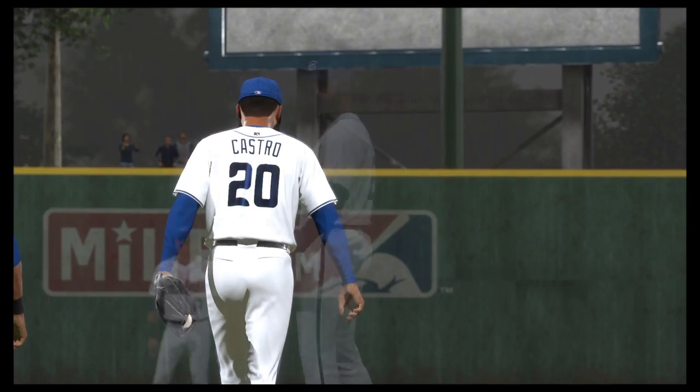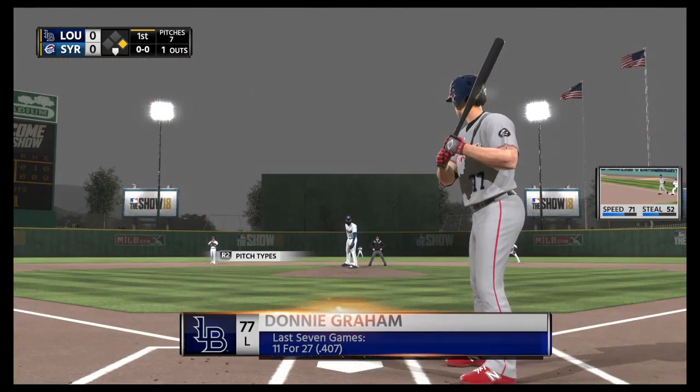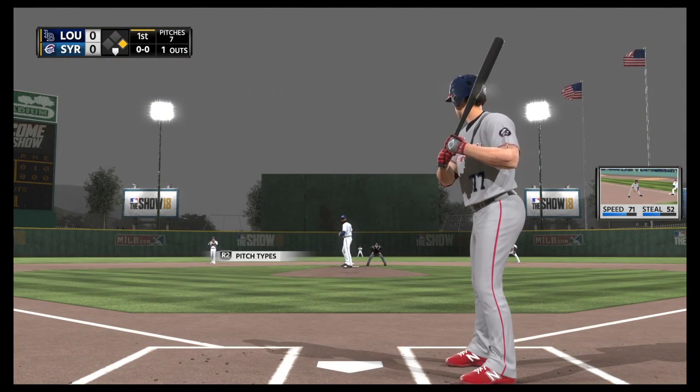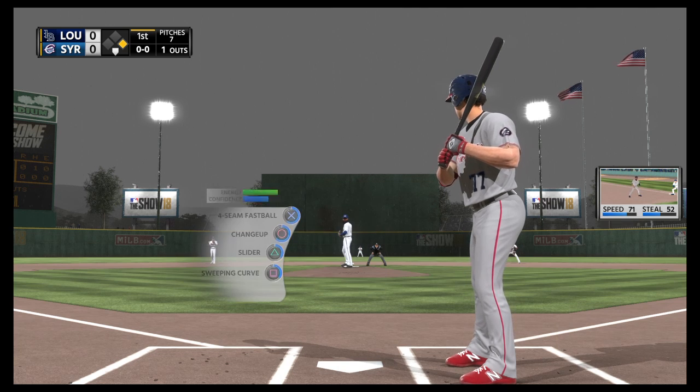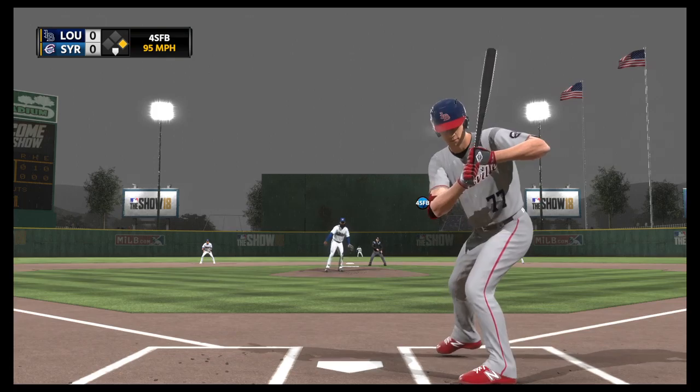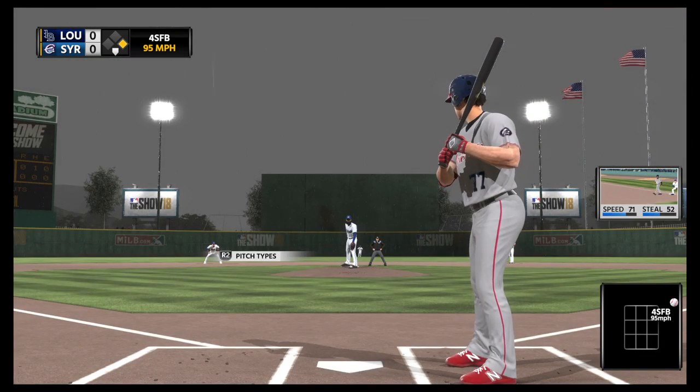Time for baseball. At the plate, Donnie Graham. And as you can see, he's seen that average climb the last week or so. First offering on its way. And there's one well above the zone for a ball.